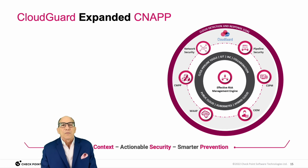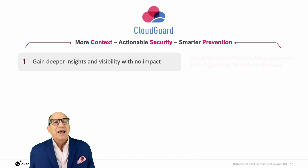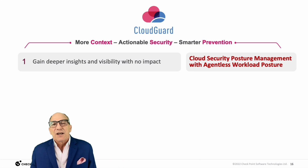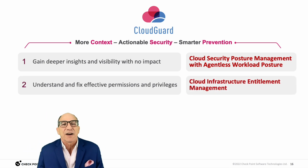So, we've added a number of really exciting capabilities. I just want to run through them quickly. Agentless workload posture, cloud infrastructure entitlement management, pipeline security, and ERM, or effective risk management. And then we go through each one. Our cloud security posture management now with agentless workload posture, we can scan an environment every 24 hours, gain deeper insights and visibility with virtually no impact to the environment.